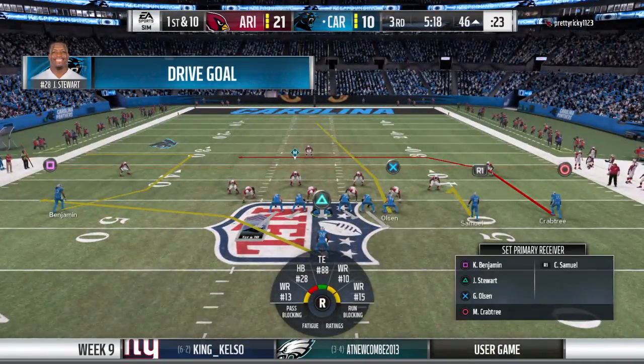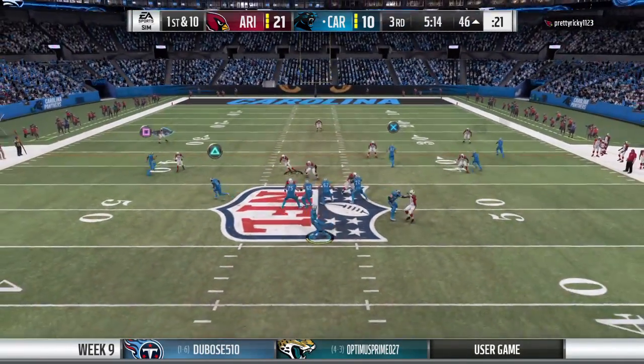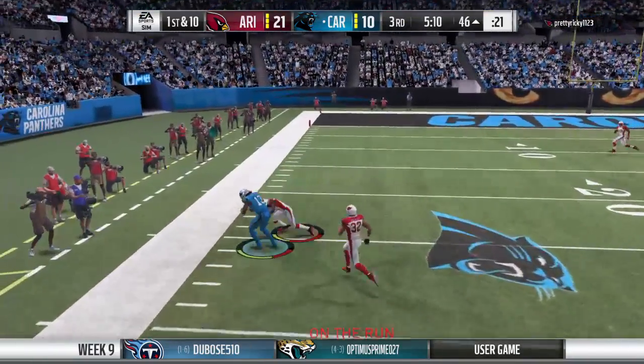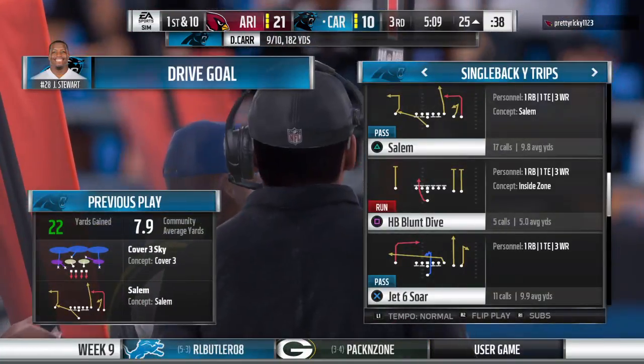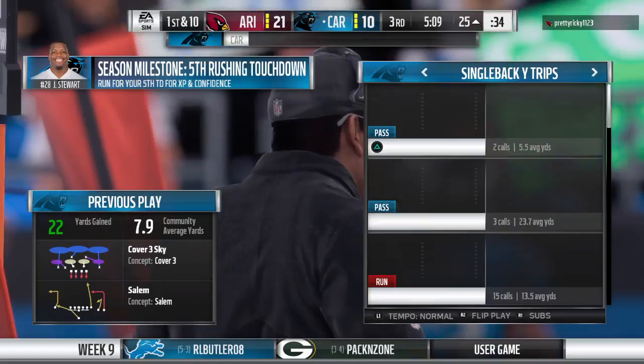Shift together here from the D-line. On 1st and 10, here's Carr, dancing to his left. Caught on the left side by Benjamin, and he's going to be out of bounds down to the 25. A good pickup there at 22.